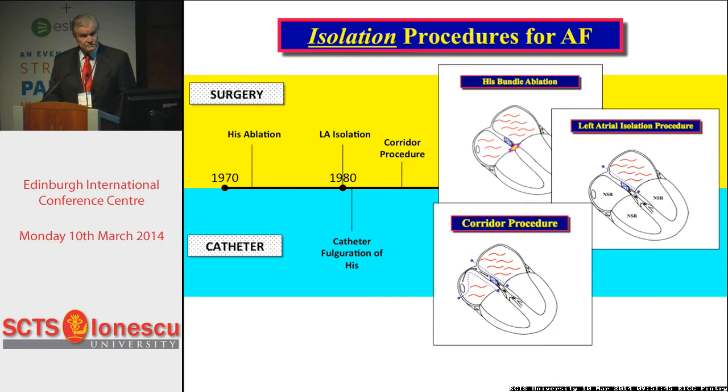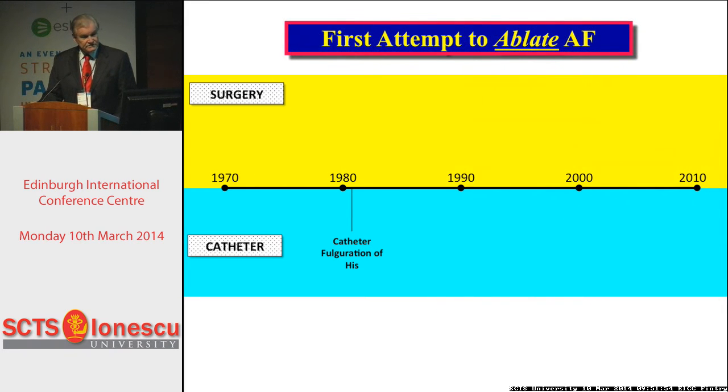But all of those were isolation procedures, and none of them were developed to specifically ablate the atrial fibrillation itself. The first attempt to actually ablate the atrial fibrillation was based on an erroneous idea. Actually, we'd been mapping atrial fibrillation for about 5, 6, 7 years at that time. And those maps, as do the maps today, come with pretty colors and lines and so on, but they don't come with interpretations.